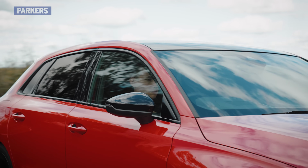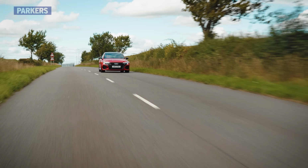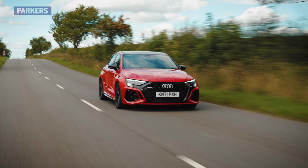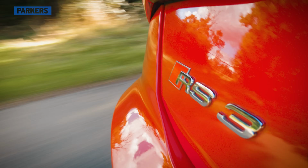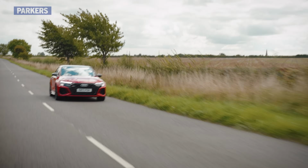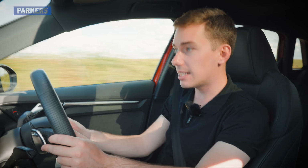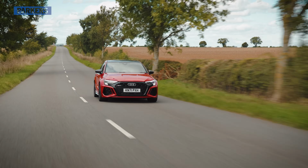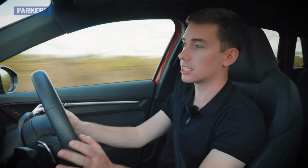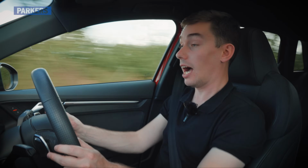A large part of that is down to the RS adaptive suspension, standard on launch edition and Vorsprung models, and a £960 option. Otherwise, the quality of the damping while driving at speed is hugely impressive. Overall, the car feels very neutral going into corners, and while it would be nice to have a bit more adjustability on the throttle, it's clear that you can devour any B-road that's put in front of you in this thing. It really is extraordinary how good it is over an unfamiliar road.